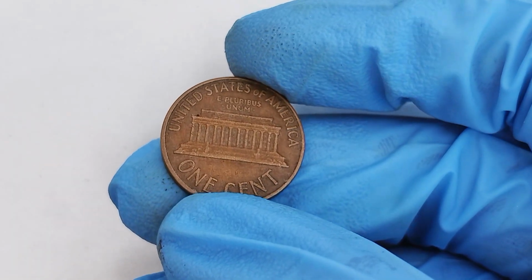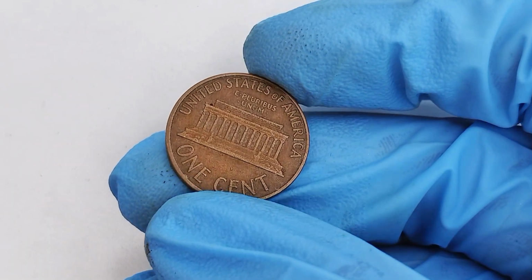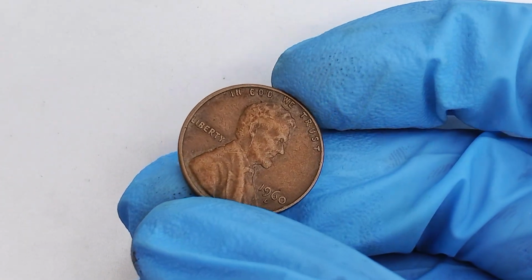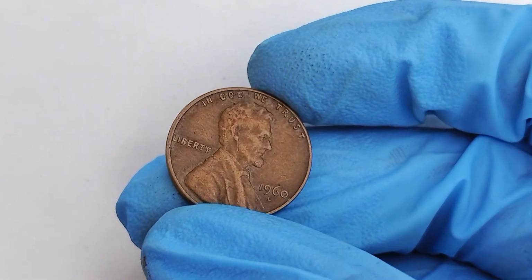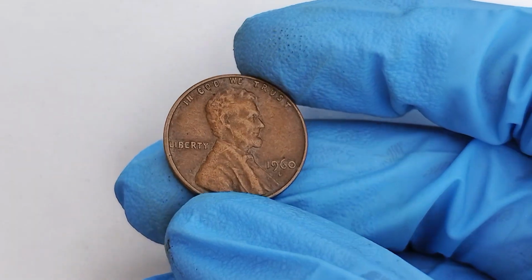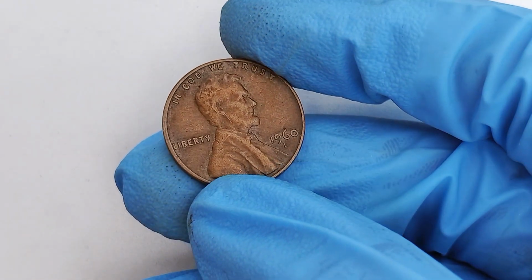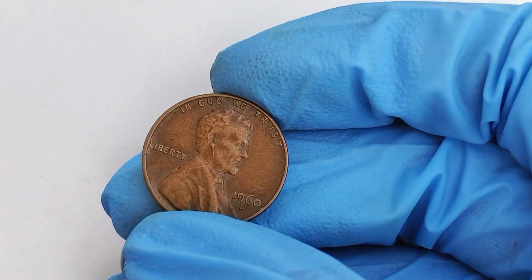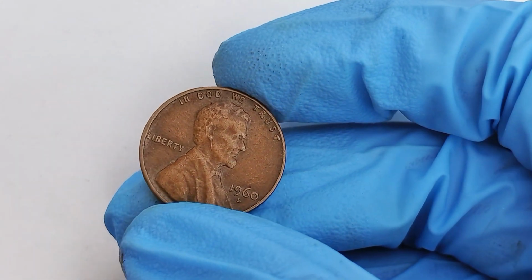What makes a 1960 penny so special? The answer lies in one of the strangest minting mysteries of the 20th century. You see, in 1960, the U.S. Mint produced two versions of the Lincoln cent, the small date and the large date. On their own, either version is worth more than pocket change.